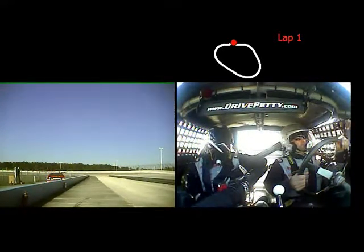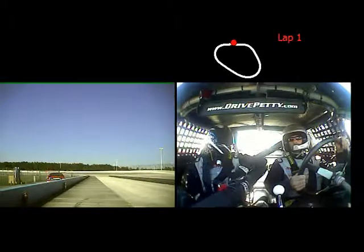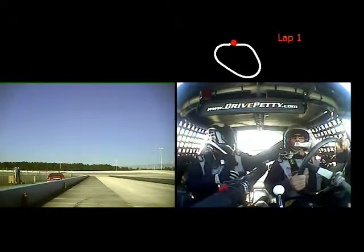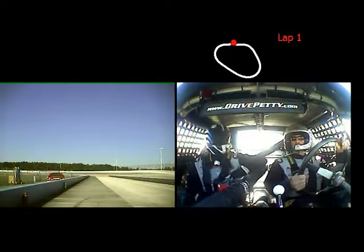Alright, just like we talked about in the driver's meeting, that first lap needs to be a little bit slower, and each lap will get progressively faster and faster as we're on this track. Perfect. I'm going to tighten up this chin strap just slightly. Hold your head still for 1 second. Alright, that's a little better. Not that we'll need to use it, but if we do have to use it, we want to make sure it's nice and snug.